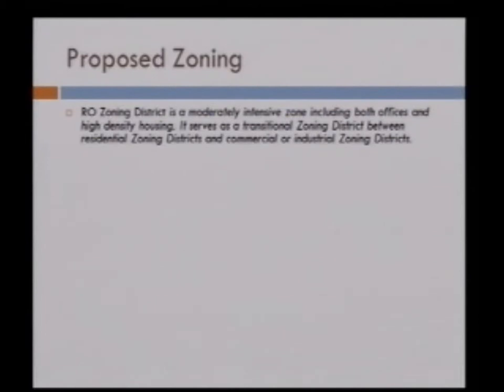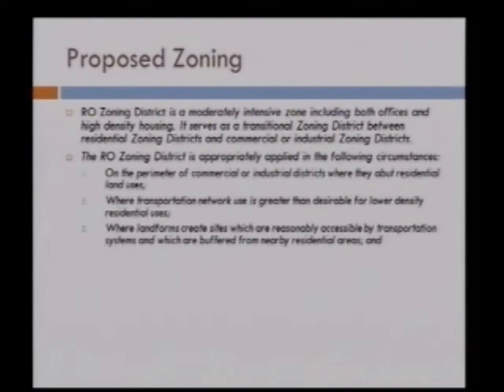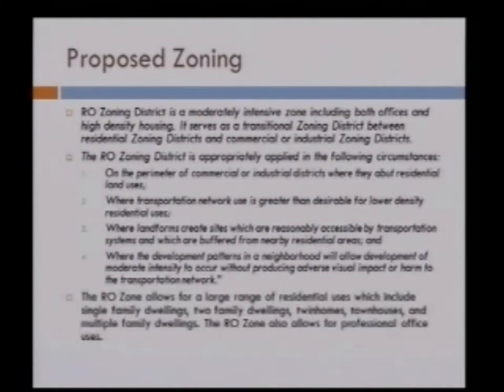RO zoning district is also a moderately intensive zone, includes both offices and high-density housing. It's intended to serve as a transitional zoning district between residential zones and commercial or industrial zones. It's appropriately applied in four circumstances, the first one being on the perimeter of commercial or industrial districts where they butt residential land uses. The second one being where transportation network use is greater than desirable for lower density residential uses. The third, where landforms create sites which are reasonably accessible by transportation systems and which are buffered from nearby residential areas. And lastly, where the development patterns in a neighborhood will allow development of moderate intensity to occur without producing adverse visual impact or harm to the transportation network.